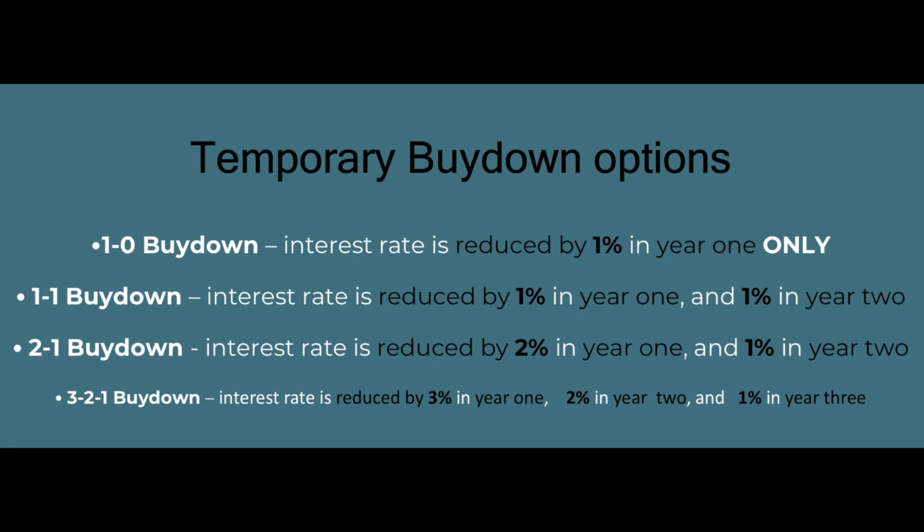So what kind of rate buydown options do we have out there? Well, to start out, we have a 1-year option, which is year one is reduced by 1%. Then you have a 1-1, which is both years 1 and 2 are reduced by 1%. Then we have a 2-1, which year 1 is reduced by 2, year 2 is reduced by 1, and then we have the 3-2-1, which is year 1 reduced by 3, year 2 by 2, and year 3 reduced by 1%.